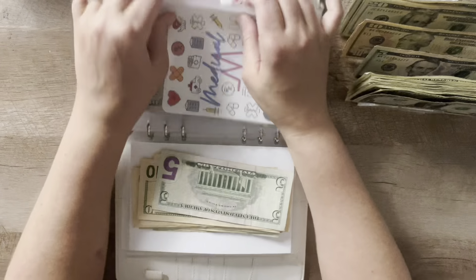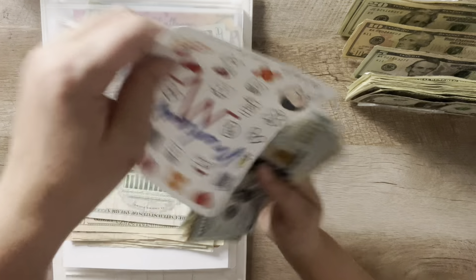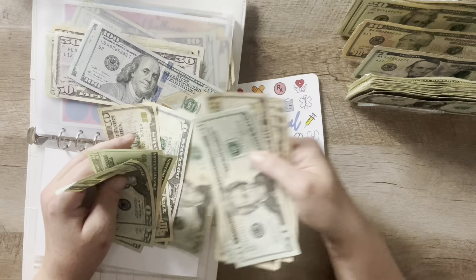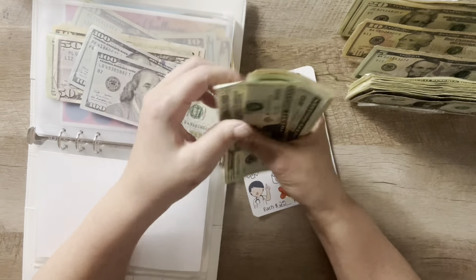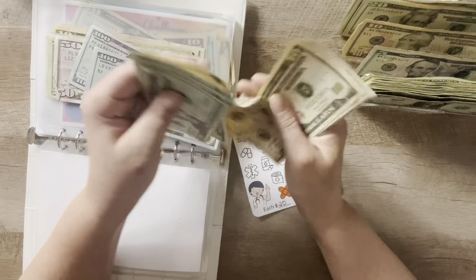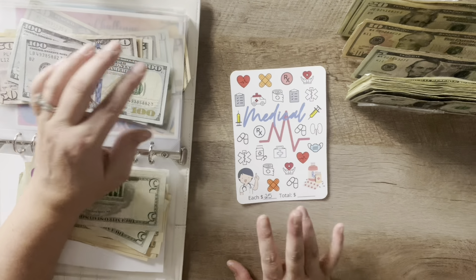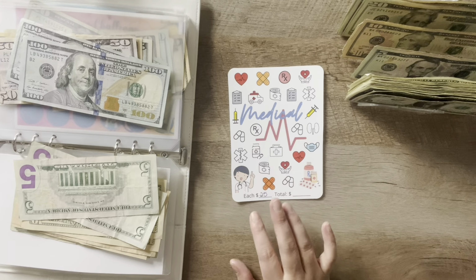And then here, I don't think this is all in order. I am adding 2, 4, 6, 8, 10, 12, 13, 14, 15, 16, 17, 18, 19, $200. So that is going to be 8 icons, which I have no idea what I'm doing here.